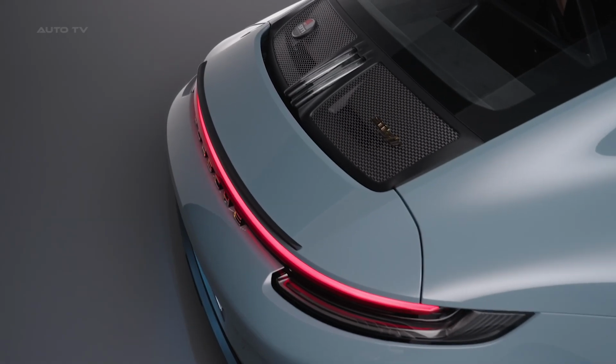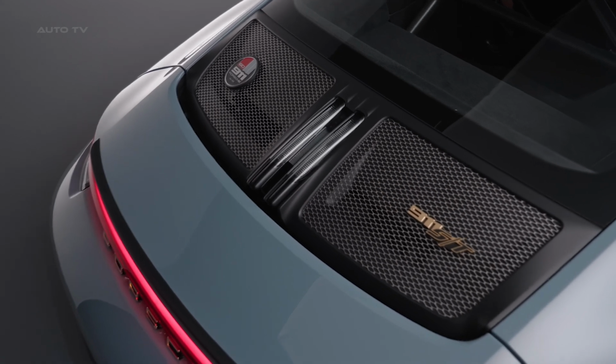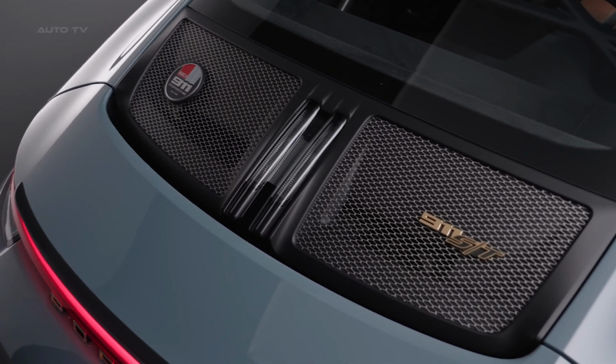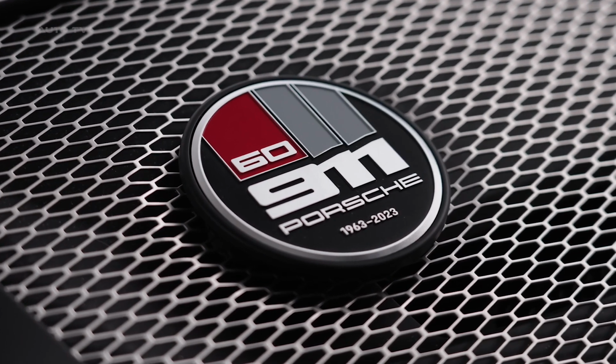This special edition reflects Porsche's GT and motorsport expertise, with an emphasis on agile and nimble handling designed for winding country roads rather than the track. This distinction sets the ST apart from the 911 GT3 RS, as the new model is engineered specifically for public road use rather than track performance.